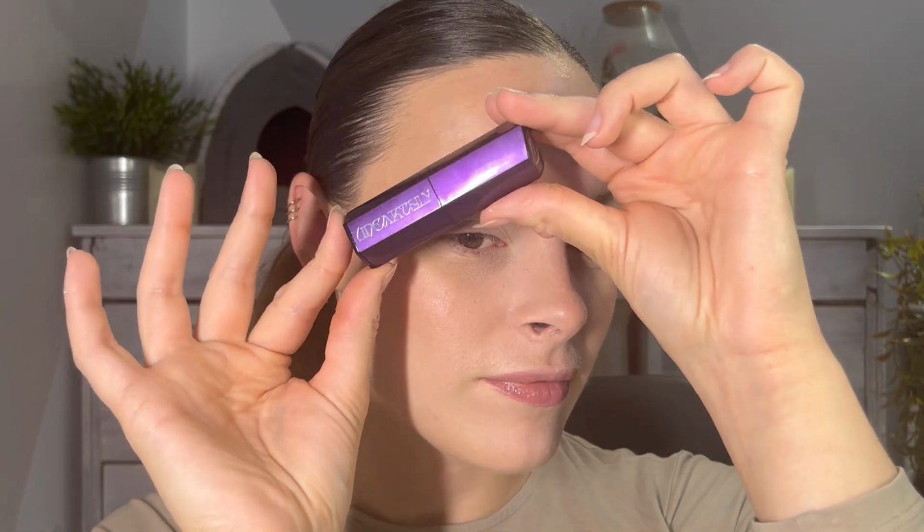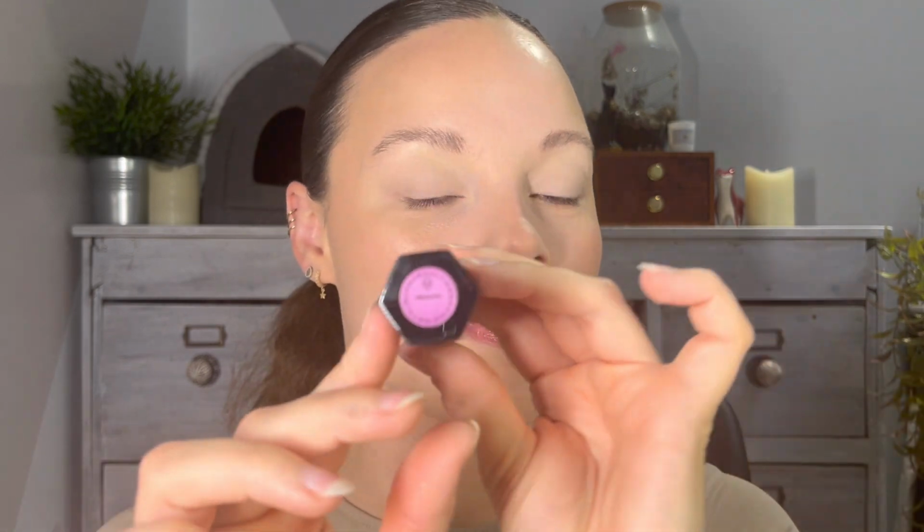Then for the second look, I'm in a rush, as I always am, no, not always, but often am. And I'm using my new Menacing Metal lipstick. It's in the shade Piranha, and I thought it would be a great look altogether.